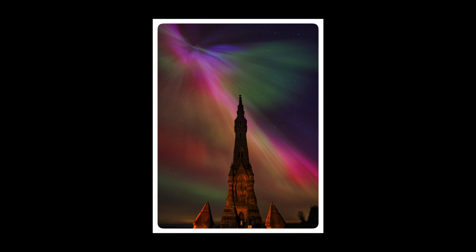That was with the 9mm Leica, which isn't stabilised, but it's stupidly wide. So you get a little bit of extra leeway. Now, that was 5-second handheld, literally holding it down, close to the ground and pointing up.